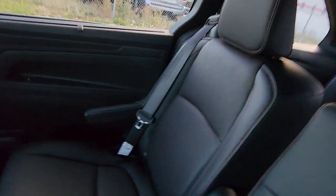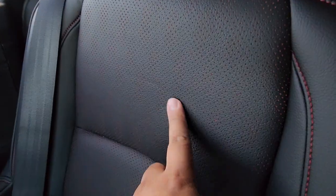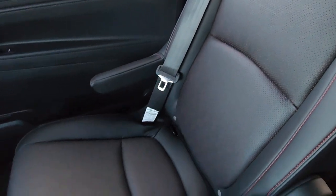So with the black edition as well, you're gonna notice, aside from the red stitching, you're gonna notice the perforated leather seats. Yung mga butas-butas na yan. It's supposed to help keep the leather cool. Yun ang sabi, right?